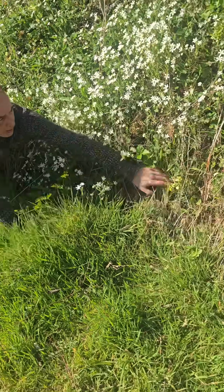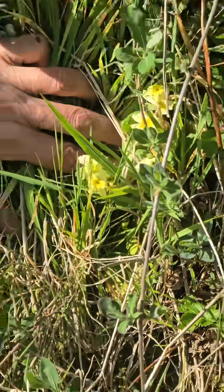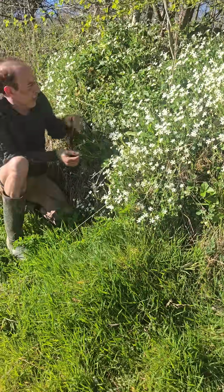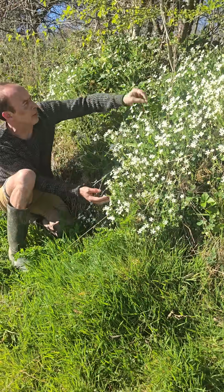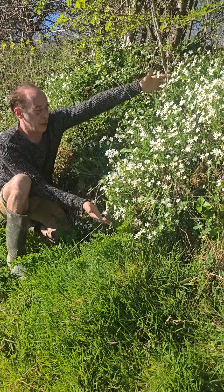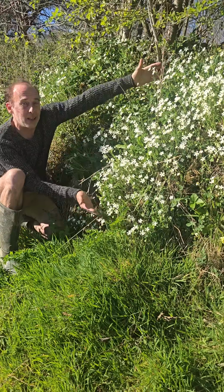The primroses, look, they're nearly over, which is not too good. But they have got a few buds still coming, so everything seems to be happening a bit quickly this year. But yeah, stitchwort, really, really beautiful, like a spring hedgerow plant that, although it's white, is incredibly spectacular when it flowers.